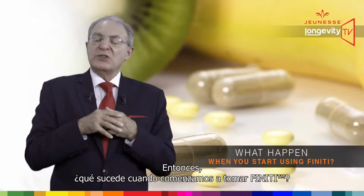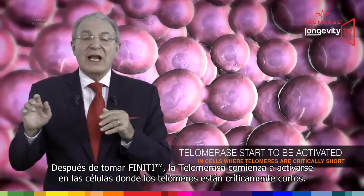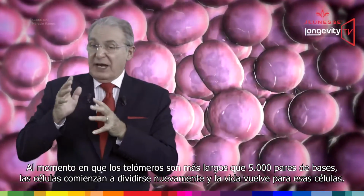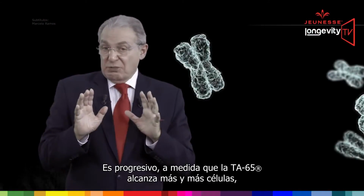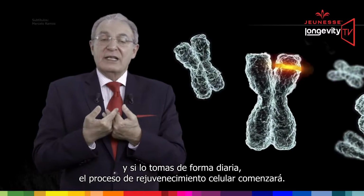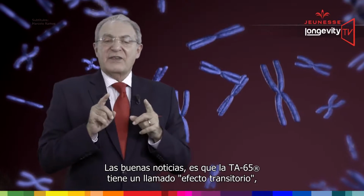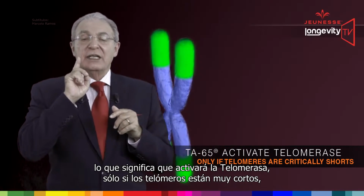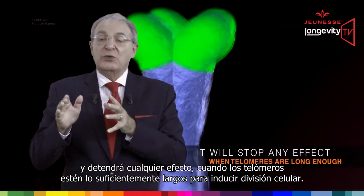So what happens when we start using Finity? After taking Finity, telomerase starts to be activated in cells where telomeres are critically short. At the moment when telomeres are longer than 5,000 base pairs, cells start to divide again, and life is back in those cells. It is progressive as TA65 reaches more and more cells. And if you take it on a regular basis, the process of cell rejuvenation will start. The good news is that TA65 has a so-called transient effect, which means that it will activate telomerase only if telomeres are critically short and will stop any effect when telomeres are long enough to induce cellular division.